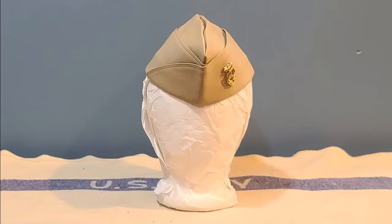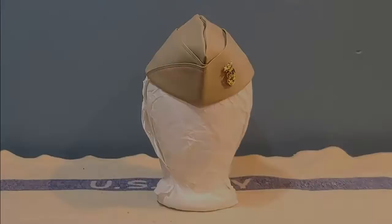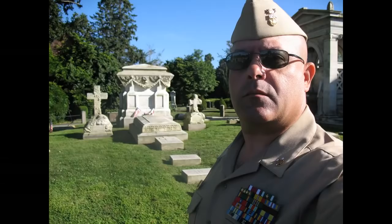This is one of mine, and I always liked this cap. This is a photo I found of me wearing the cap a number of years ago, and in case you're interested, what you're seeing in the background there is the tomb of Commodore Matthew C. Perry in Newport, Rhode Island.